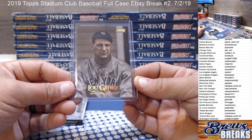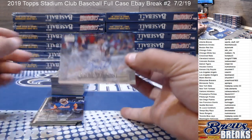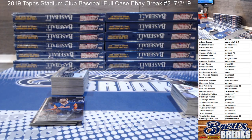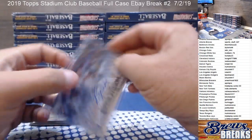Beautiful card. Stadium Club's got the best pictures they make in baseball cards. Auto, Bryce Wilson, Atlanta Braves. Gold foil. What was it? Gold foil? Is that what it was called? Gold foil or just gold rainbow? Because that's a gold. Bryce Wilson, Atlanta Braves.